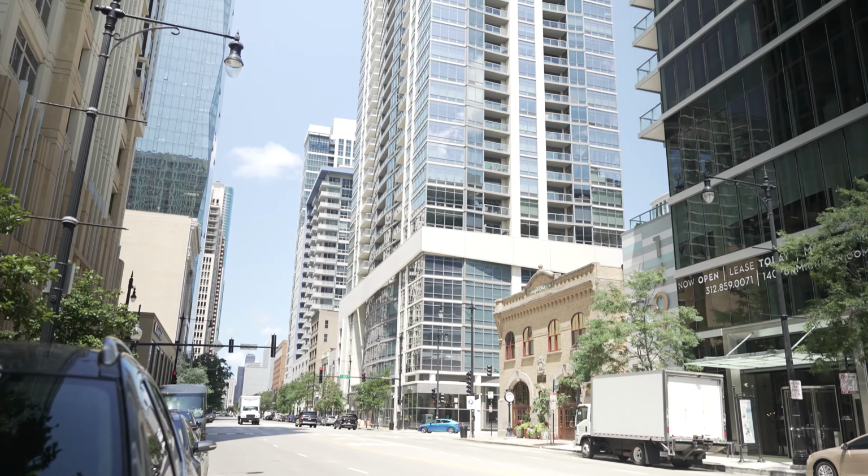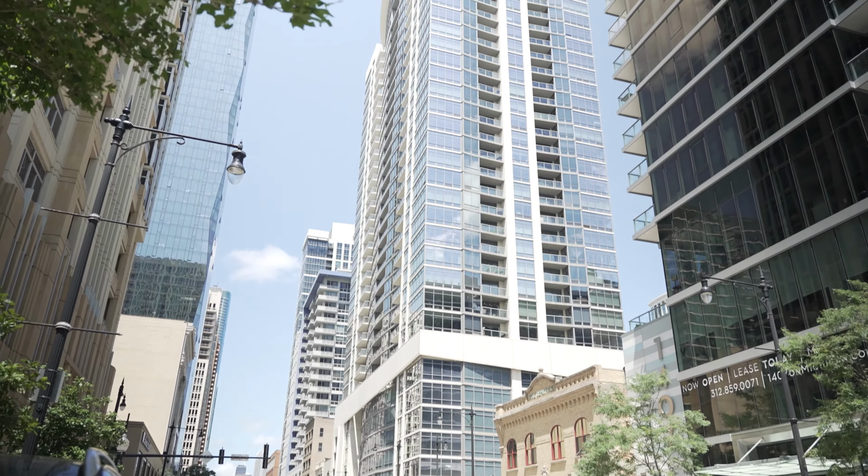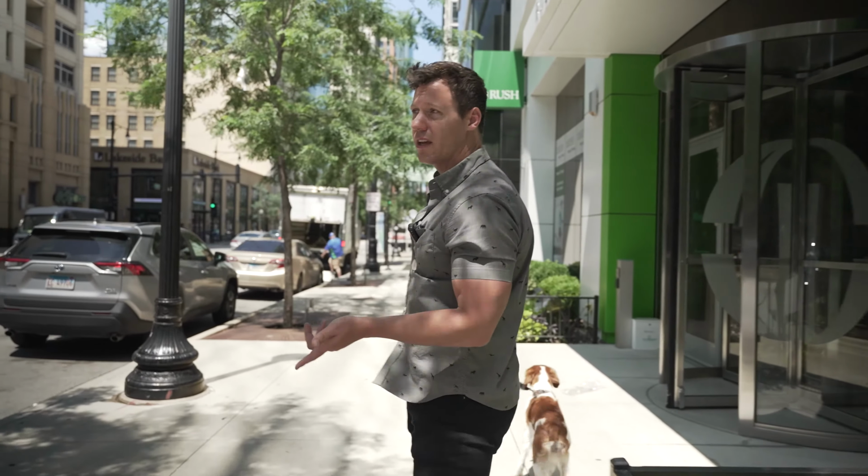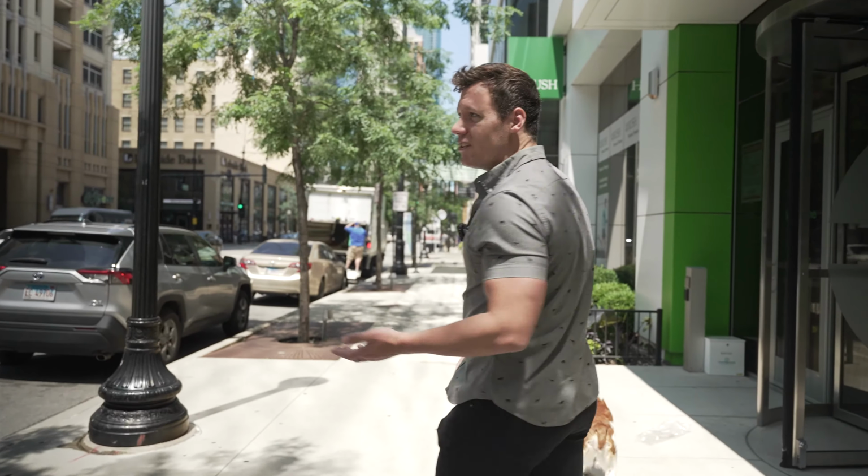The big draw of this neighborhood is just the accessibility to downtown. You have really good public transportation, which not all neighborhoods have, because you have the Green Line, you also have the Red Line, and you actually also have the Orange Line, which will pick you up right at Roosevelt, which is going to be up here.